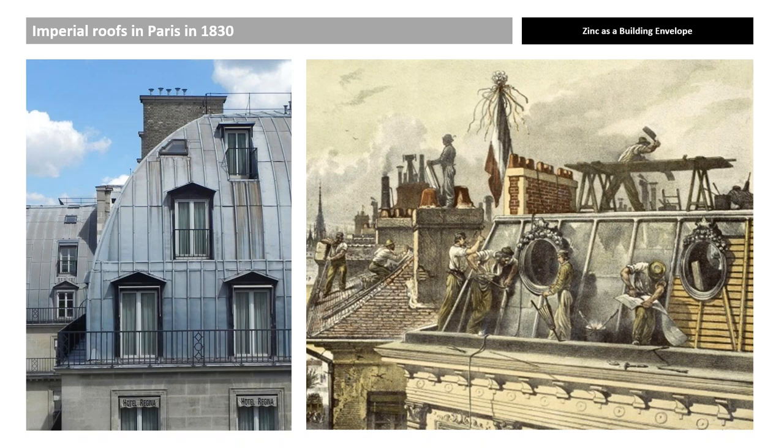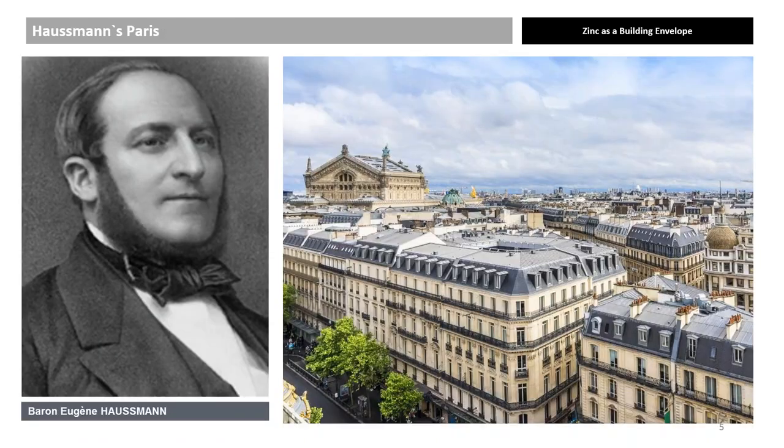On the right, you can see a drawing with people making ornaments and batten cap roofs, and on the left, that's actually a photo from the Rue de Rivoli in central Paris. But the guy who really got things going as far as zinc, and as far as the development of Paris, was Baron Haussmann, who was basically Napoleon III's town planner. And he had the mission of taking central Paris out of the medieval ages and into the modern 19th century. And the grand boulevards were built as you see them today.